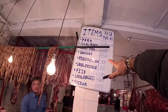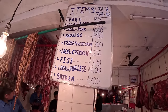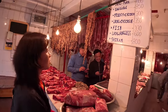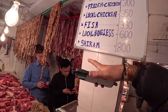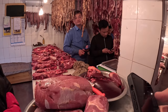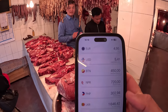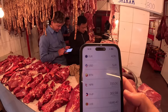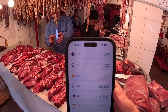How much is beef? 450. Okay. Where is the local beef? Local boneless, 600, sir. And with bone, 450. With bone, sir. Okay. So 1 kilo is basically 5.4 American dollars, and if you want boneless, it becomes 600, around $7.